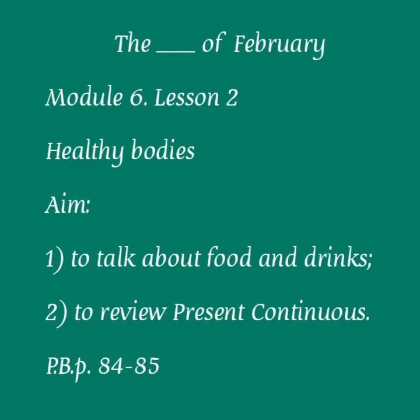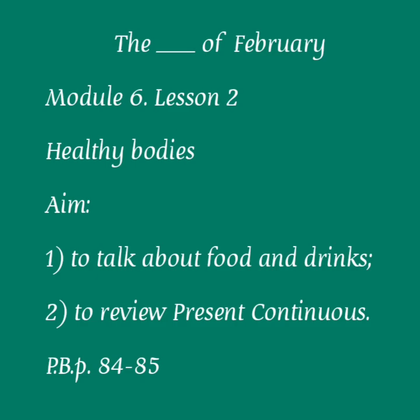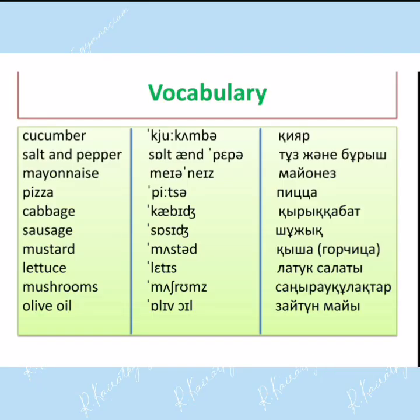Open your copybooks and write down the date. Today we are going to talk about food and drinks and to review present continuous. First of all, open your vocabulary books and write down the new words.